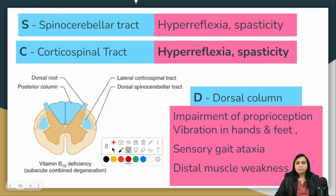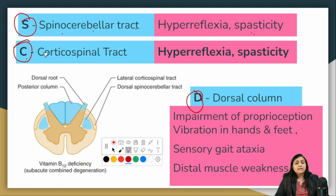This is again an important question: how do we remember what all things are involved in SACD? We have to remember for SACD, short form S, C and D. S stands for spinocerebellar tract, so hyperreflexia and spasticity will be there. C stands for involvement of corticospinal tract, so there will be again hyperreflexia and spasticity. While D stands for dorsal column. D stands for dorsal column, posterior column and dorsal root.